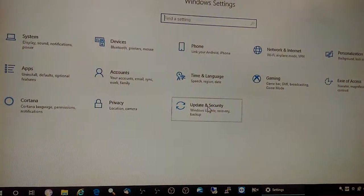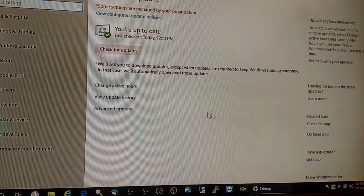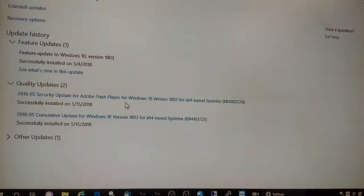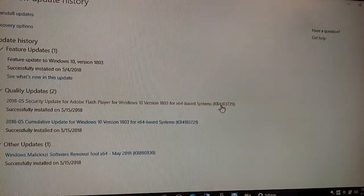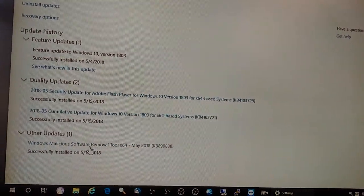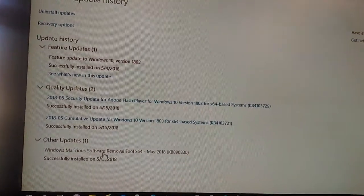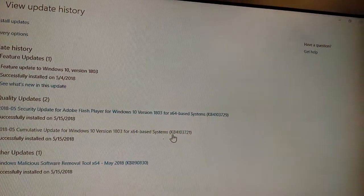Okay, so we'll go into Update and Security. And this is slow. I don't want to check for updates, because that'll just waste more time. I'm going to go into View update history. These are the three. One of these is the culprit, but in my opinion, it's this one, Knowledge Base 4103729. It could be the Adobe Flash Player, it could be the Cumulative Update, it could be the Windows Malicious Software Removal Tool. Well, no, in my opinion, it's the Cumulative Update.